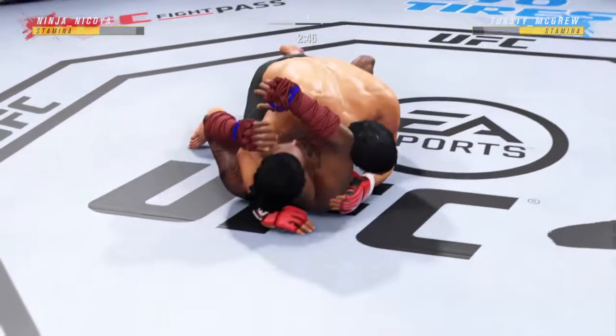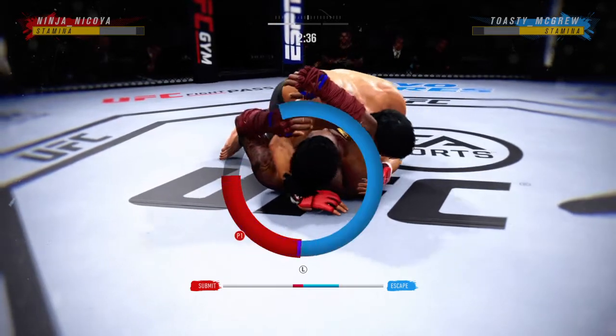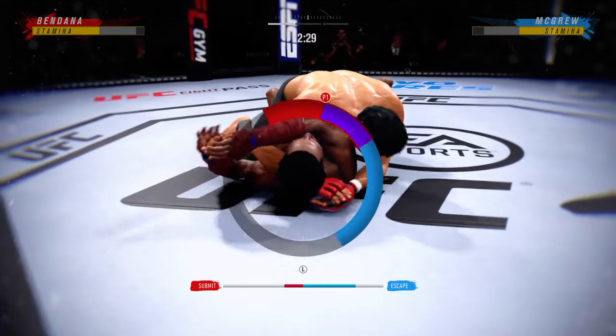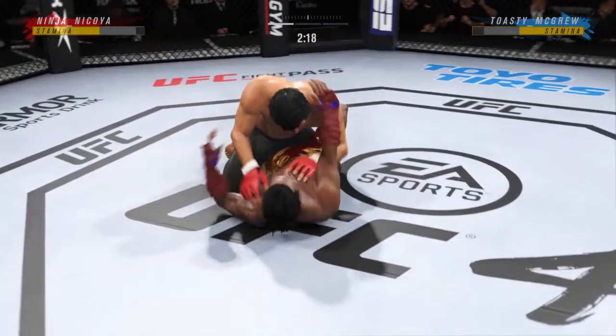On the ground, DC, but he's gonna start trying to move to a submission here. It looks like he's trying to attack the arm triangle. Watch triangle, watch triangle. Oh, nice job, DC. Nicely done.